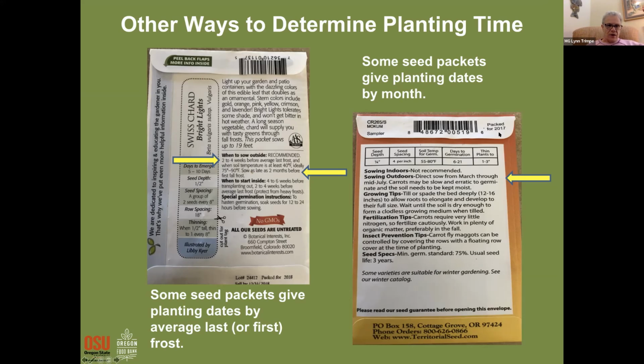Over on the left, I think this is Botanical Interests, but it doesn't say a month. It says recommended 2 to 4 weeks before your average last frost. So you can tell when to plant other ways besides having a soil thermometer. Okay, next slide.